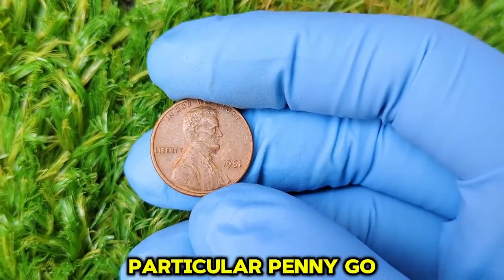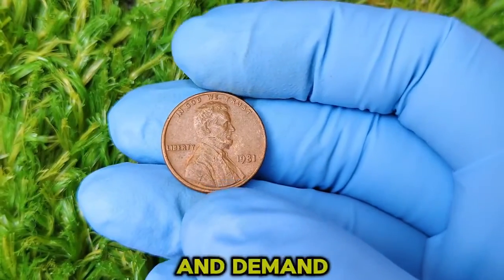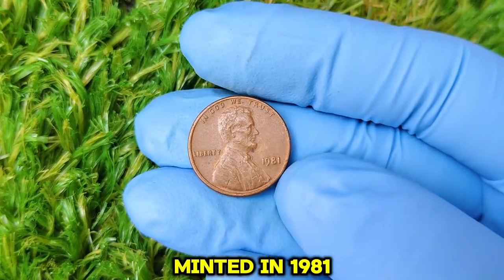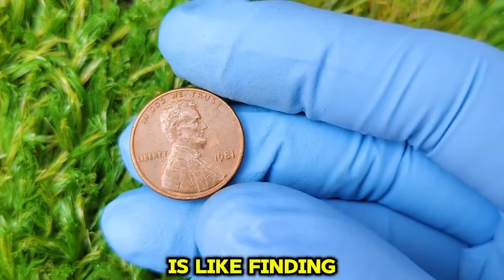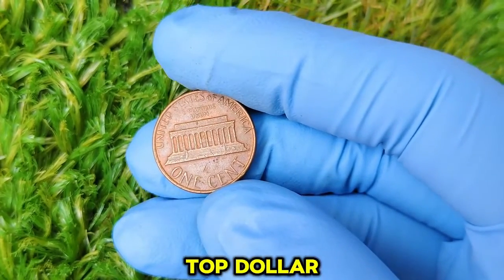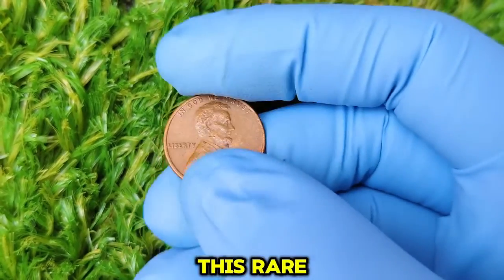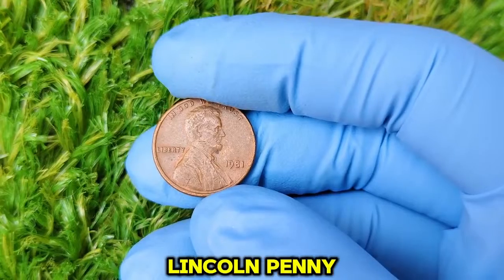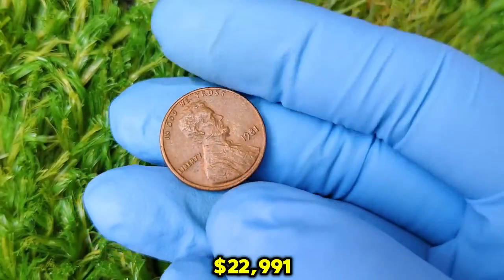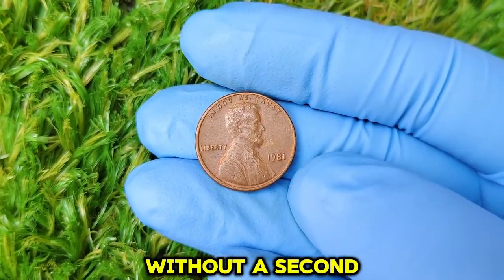So why did this particular penny go for so much at auction? Well, it all comes down to supply and demand. Out of the millions and millions of pennies minted in 1981, finding one in such pristine condition is like finding a needle in a haystack. And collectors are willing to pay top dollar for the best examples to add to their collections. As of now, this rare 1981 no mint mark Lincoln penny holds a current market value of $22,991, an absolute jaw-dropper for a coin that most people would pass by without a second thought.